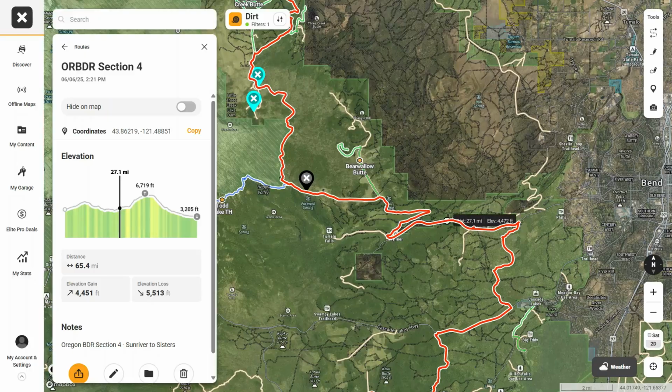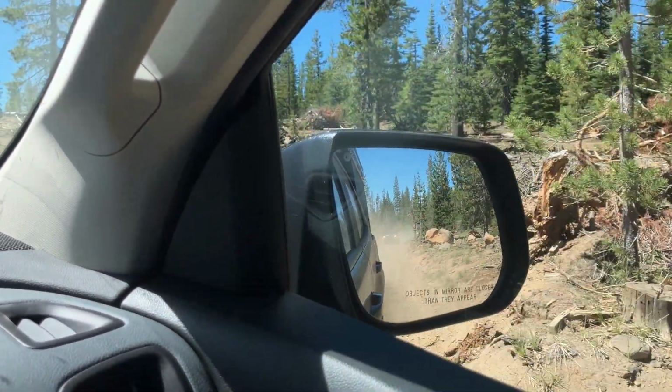We hit a pretty long and super dusty section that really made me regret switching out my engine air filter about 2 weeks before this trip.